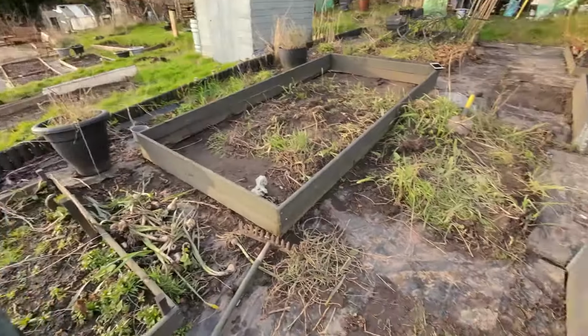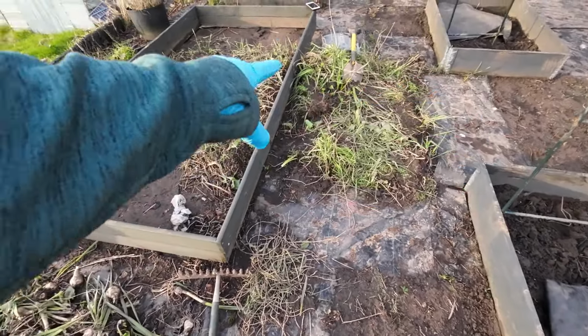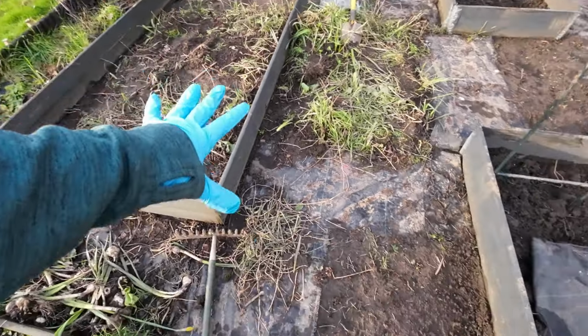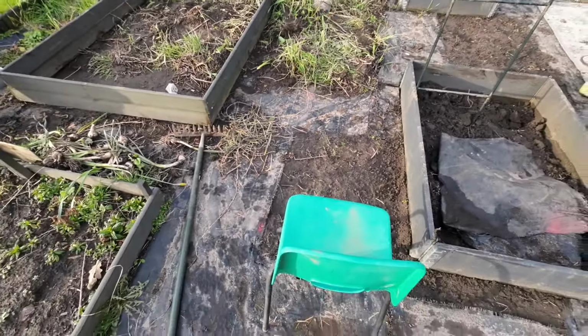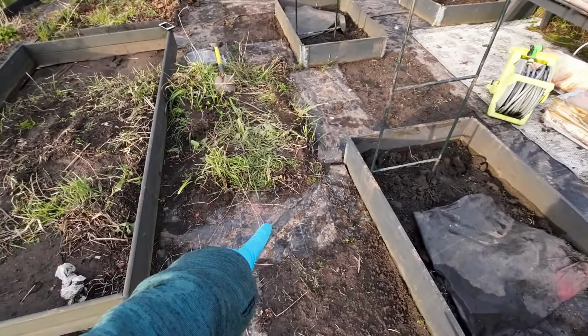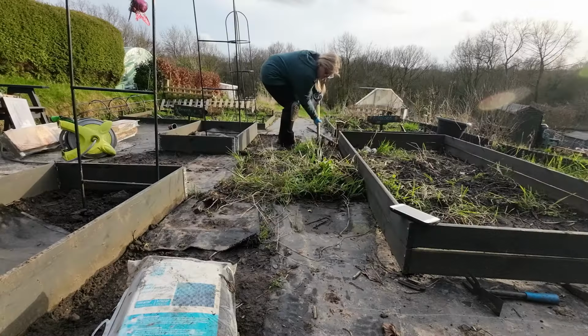So the sun's going to go down in an hour, and what I want to do is get all that off, put it in there, get all the weed membrane up that's in there, if there's any in there, and then give this a sweep all up here. I want to get a new bit of weed membrane laid on there as well. The weeding, not so important as getting the weed membrane down on there where I took it up.